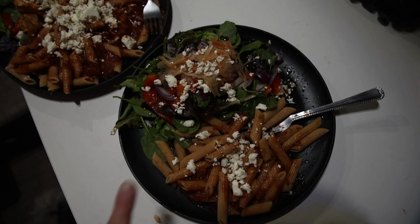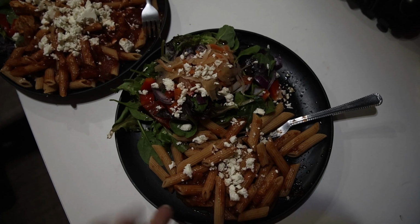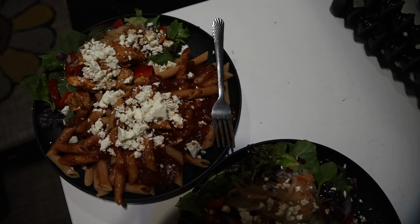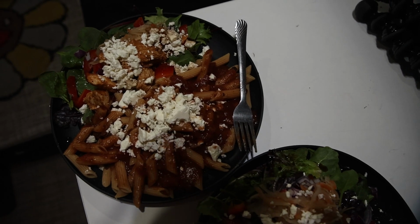For dinner I made us some sweet potato protein pasta with feta on top and a side salad. Grayson's also has chicken because he's a big boy and likes to eat a lot. So that's his and that's mine.